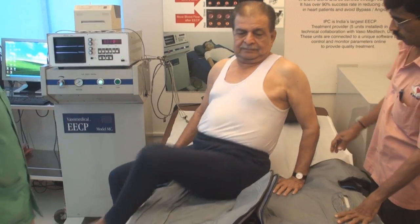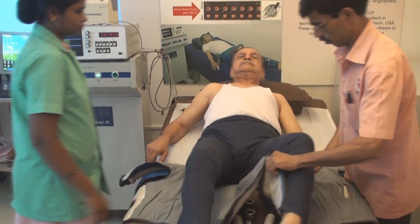Let us now understand how this treatment is administered. It is for a period of 6 weeks where we give 35 sittings for 1 hour daily. It is an OPD procedure where the patient comes to the clinic for a period of 1 hour. The patient lies comfortably on the bed.